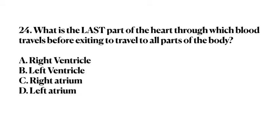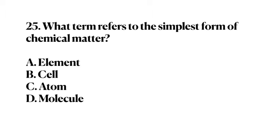Number 24. What is the last part of the heart through which blood travels before exiting to travel to all parts of the body? A. Right ventricle. B. Left ventricle. C. Right atrium. D. Left atrium. Answer B, left ventricle.